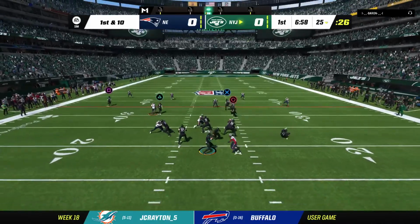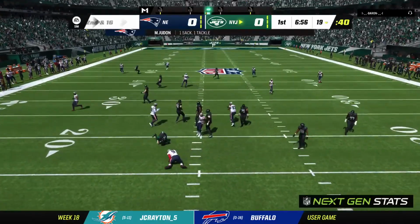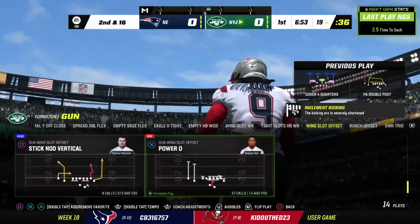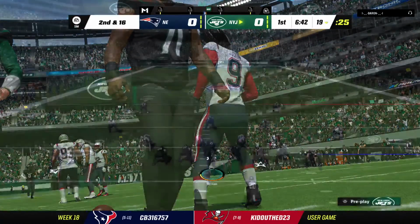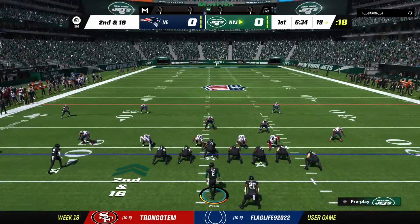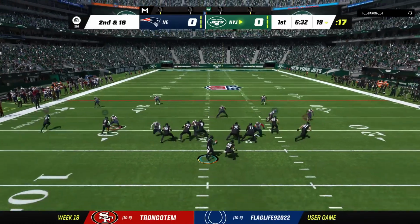Off the play fake. Here's Wilson. The Pats are going to get there. Down he goes. Matt Judon. Credit him with a sack, and it goes as a loss of 6. The start less than ideal as they already face a second and long.